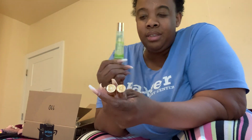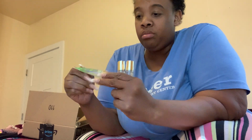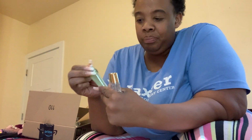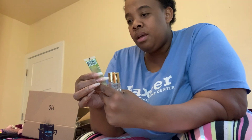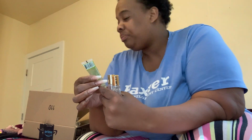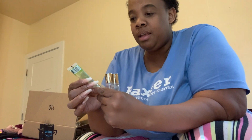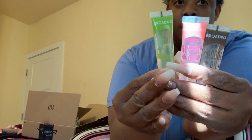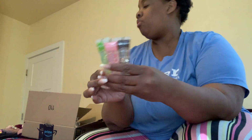Okay, so this is what we have. I like that they come in a pre-sealed package, so I'm gonna leave them like that. I'm not even gonna take it out of the clear plastic wrap. This is Vita Lip Mint Oil. This is lip gloss. Then we also have the Rose Hip Oil and Coconut Oil. These are the three we have, and we're going to be getting more of them soon.